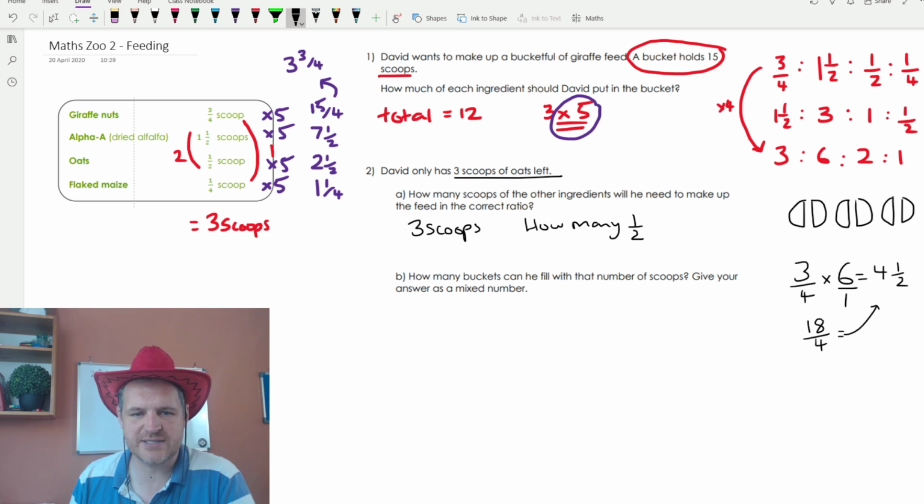We also need some dried alfalfa. So we need 6 lots of that. 6 ones is 6, and 6 halves is 3. So we're going to need 9 scoops of alfalfa.